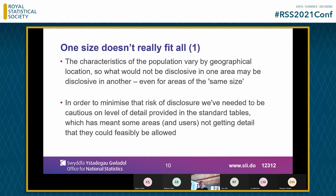So in order to minimize that risk of disclosure, we need to be quite cautious on the level of data that we provided in those standard outputs. So that's meant that some areas where potentially we could have provided more detail, we haven't been able to, because we've created the same output that's made available for the same type of area within different geographical areas. So the example we always trot out for this is around data that we might produce on ethnic diversity.